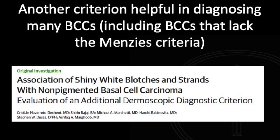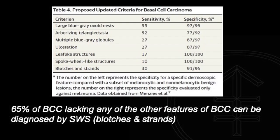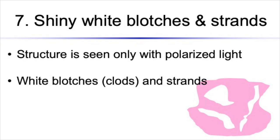The last structure is shiny white blotches and strands that can only be seen with polarized light dermoscopy. It also carries a very high specificity for the diagnosis of basal cell carcinoma. They are basically shiny white blotches and elongated white areas that we call strands.